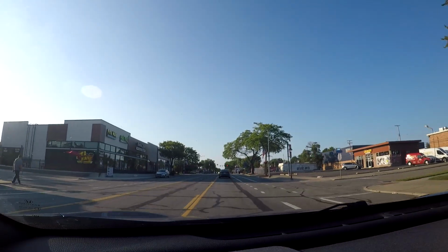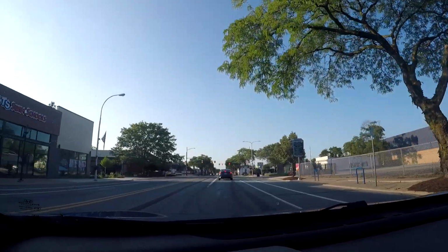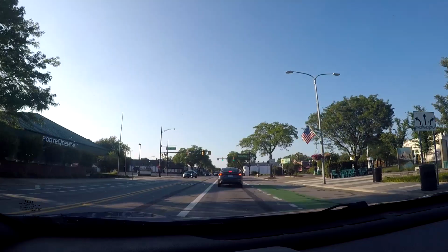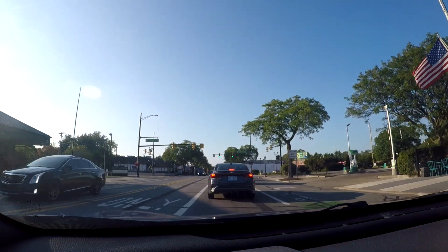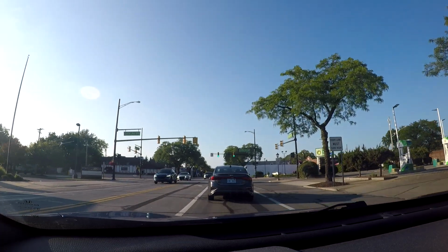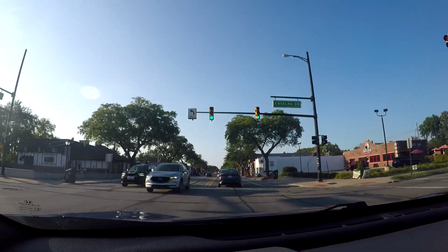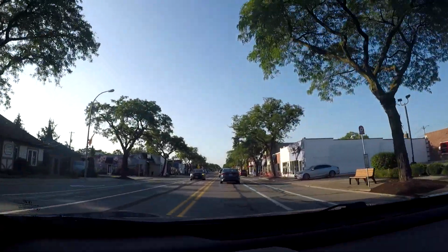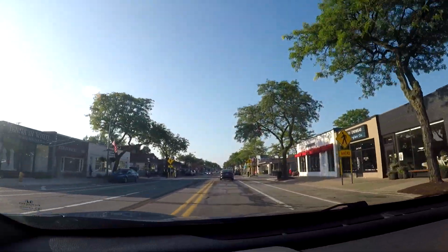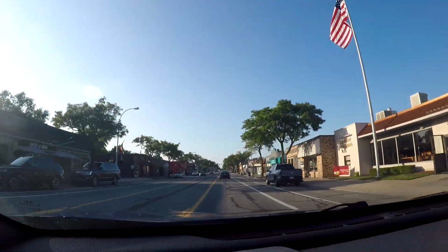Oh, a lot of people are out getting ice cream right now. It's a nice day for it. Then we'll have to stop. Oh, never mind, we'll keep going because the light just turned green. This is Catalpa, which is 11.5 Mile Road. And here's the business district along Coolidge. You've got a lot of different stores and different restaurants along in here. It's a nice little community.